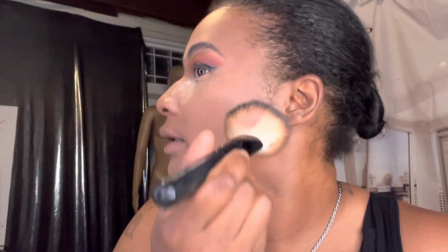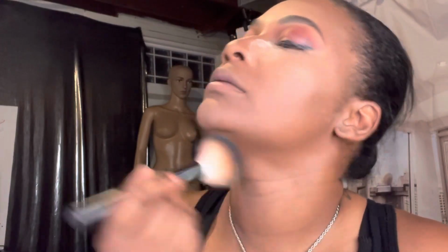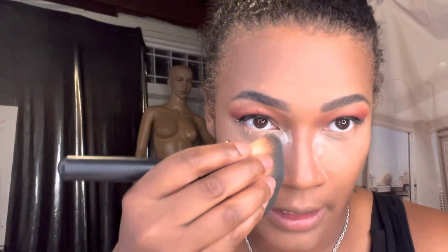Just pat this stuff right into my skin that's not highlighted, okay? I'm even going in between that highlight. I'm gonna give it something, you know? My nose, because it's always shiny too.